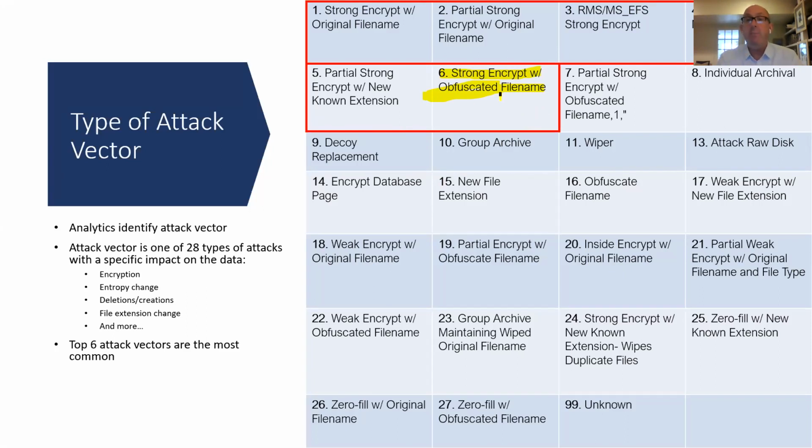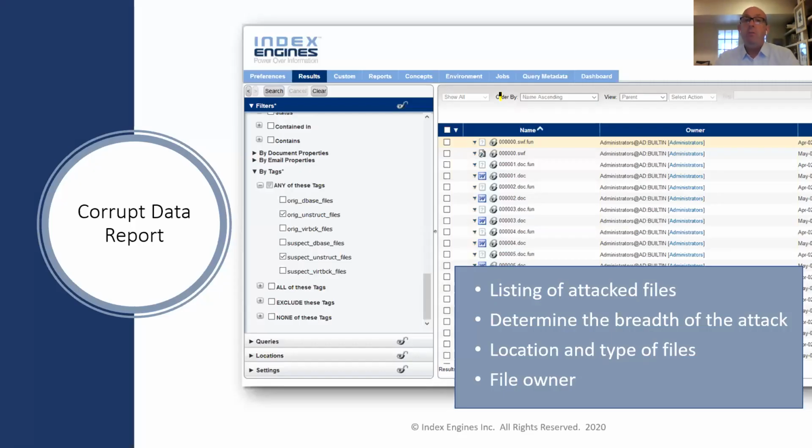We don't know the name of the attack yet, but we know this is what it's doing to the files. You can run reports within CyberSense to say, give me a listing of the data that's attacked. And in this report, all the files that are corrupted are auto-tagged. So the beauty of that is you can say, show me the original file, the last good version of the file, and compare it to the suspect file. These are the suspect corrupt files.